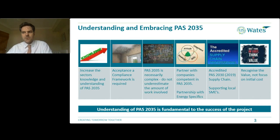I think the first and perhaps most important lesson for me is around PAS 2035. I think it's absolutely critical that the sector gains a thorough understanding of the principles of PAS 2035. It is a fundamental change to how projects should be procured, designed and managed.